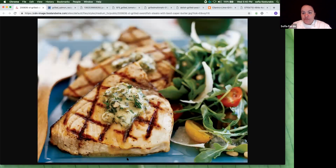Fish. If you choose to grill fish, be careful what fish you grill. You want those fish to be steaky. You want the fillets to have structure for it and not flaky. Any flaky fish is just going to break on top of the grill. So the options that I have here, this is swordfish.